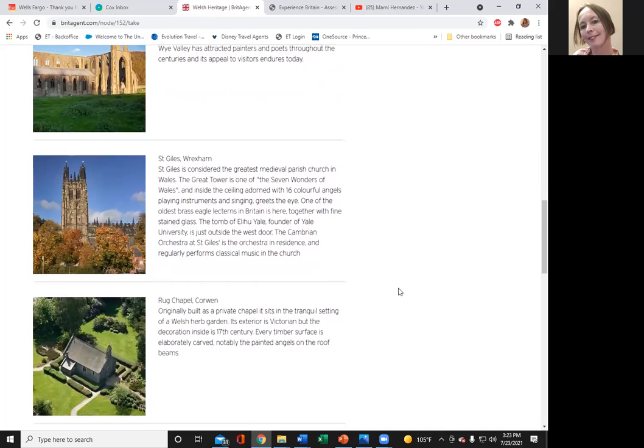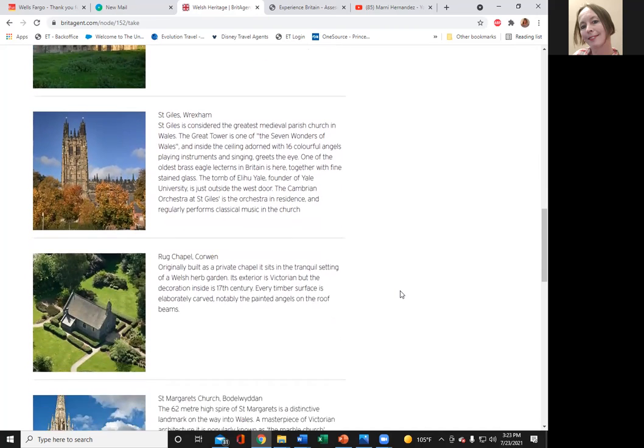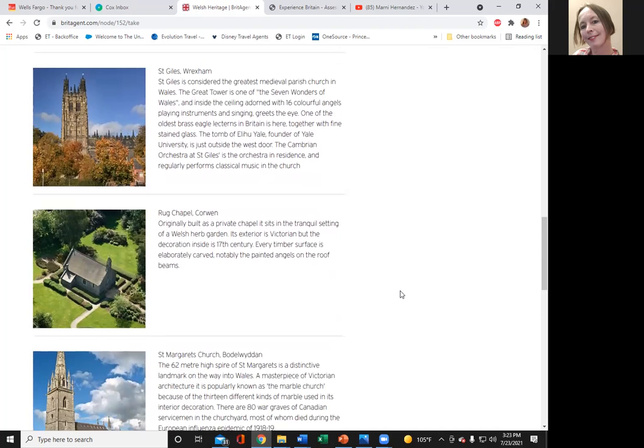St. Giles, Wrexham. St. Giles is considered the greatest medieval parish church in Wales. The Great Tower is one of the 7 wonders of Wales, and inside, the ceiling, adorned with 16 colorful angels playing instruments and singing, greets the eye. One of the oldest brass eagle lecterns in Britain is here, together with fine stained glass. The tomb of Elihu Yale, founder of Yale University, is just outside the west door.